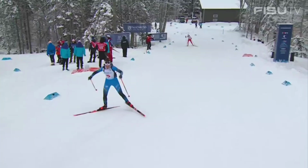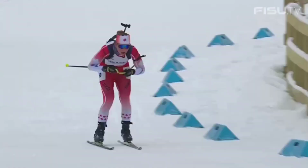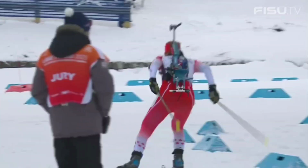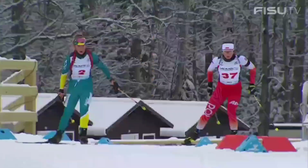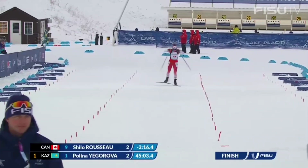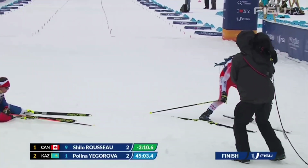Russo is not far away from the finish. Here she comes. Shiloh Russo from Canada onto the finish straight. And Canada could well take a gold medal here. This is a fantastic ski from Shiloh Russo. Look at the lead that she has over Polina Yegorova. Shiloh Russo powering across the line and throws down the gauntlet for those to follow.